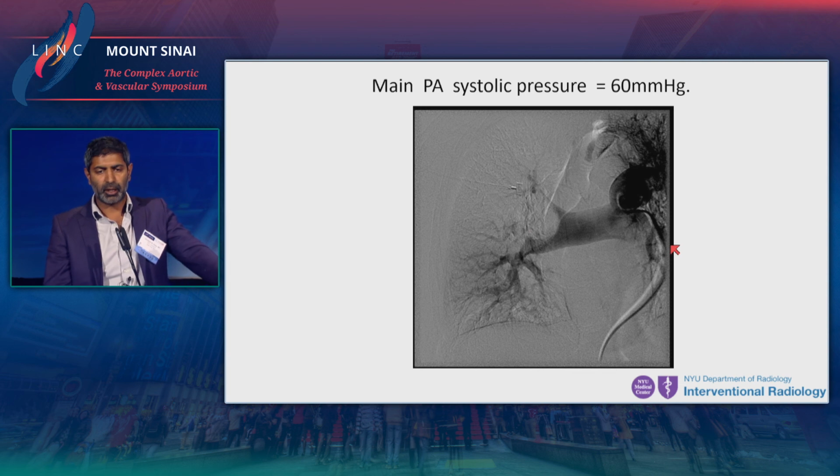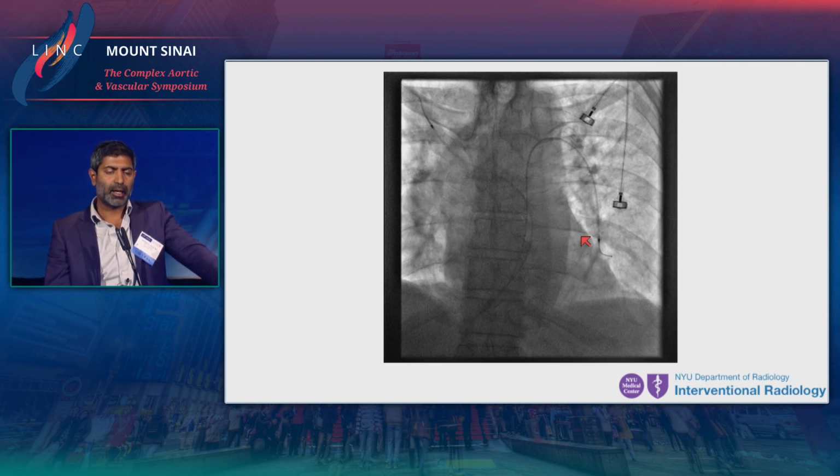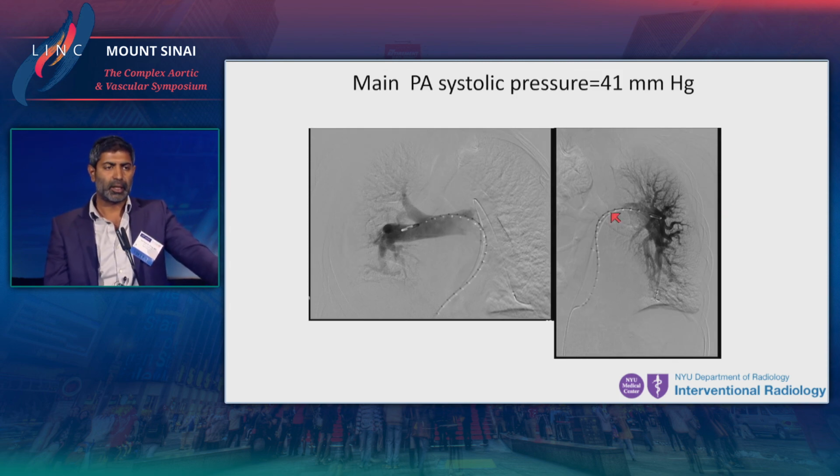This is the poster child of CDT. You have a patient who has a high systolic pressure, this excavating thrombus, same in the left lower lobe. You put in bilateral infusion catheters, 24 hours later, 1 milligram an hour. It looks pristine, the pressure is down, and the patient is feeling very good.